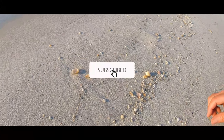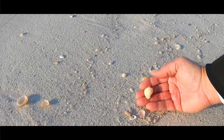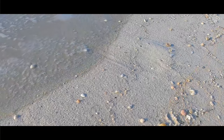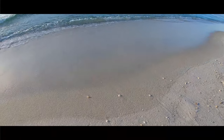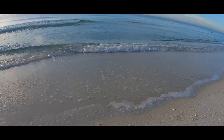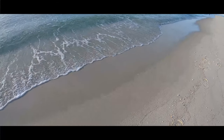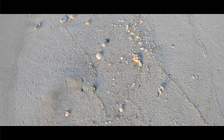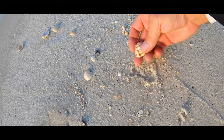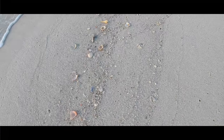Okay, I had to get a little closer for this. Look at what just washed up. Gorgeous. And that never gets old. All right, let's get back up and keep walking. Nice colors, look at that. And look at what else just washed up.